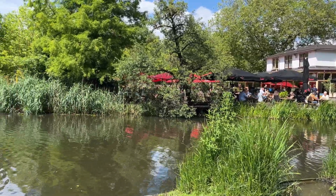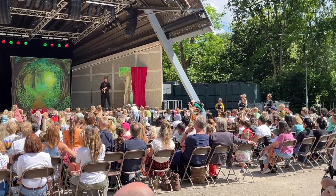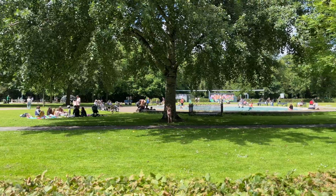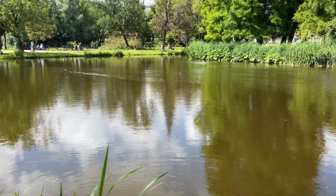Vondelpark is also home to several notable landmarks, including the Vondelpark Open Air Theatre, which hosts a variety of performances and events during the summer months. The park features charming sculptures, fountains, playground for children and cozy cafes, and is ideal for those looking to relax and enjoy Amsterdam's natural beauty.